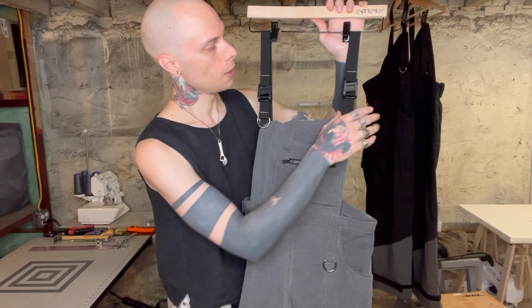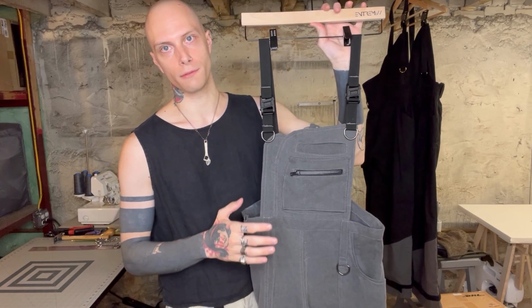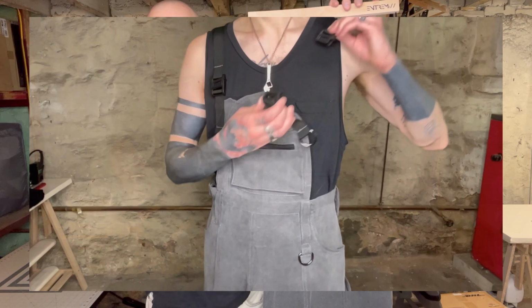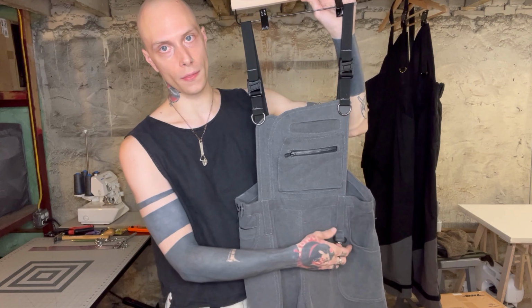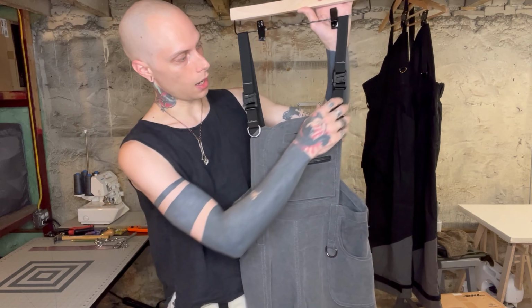So we have these really nice nylon webbing straps that I have been really consistent in using for a lot of my designs, specifically the overalls for sure, as well as these magnetic Fidlock slider buckles. And then we also have three stainless steel gunmetal D-rings here if you wanted to put your keys right here on this belt loop without compromising the belt loop at all.